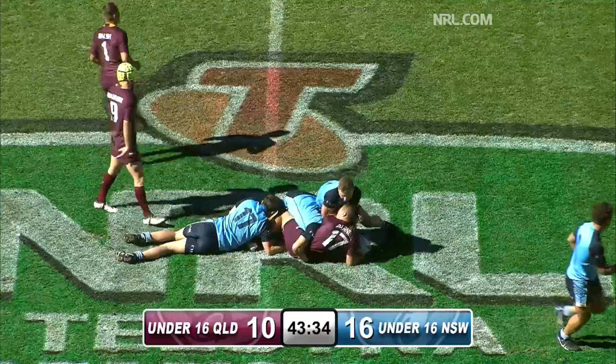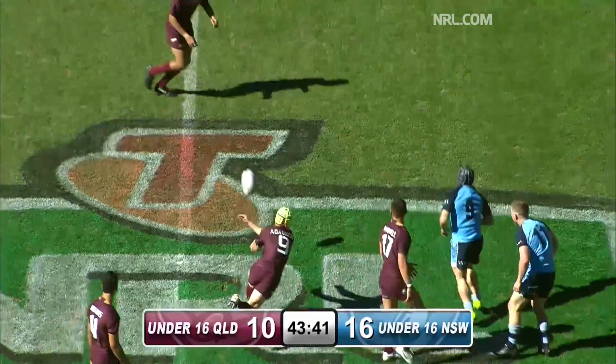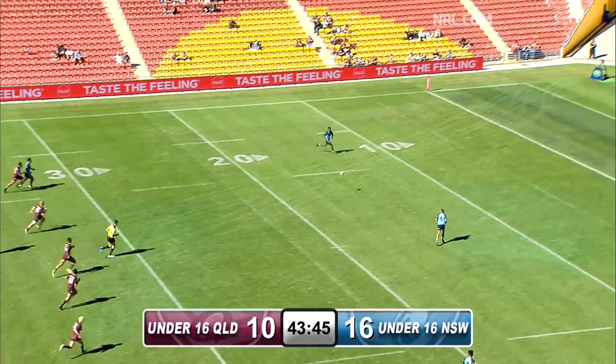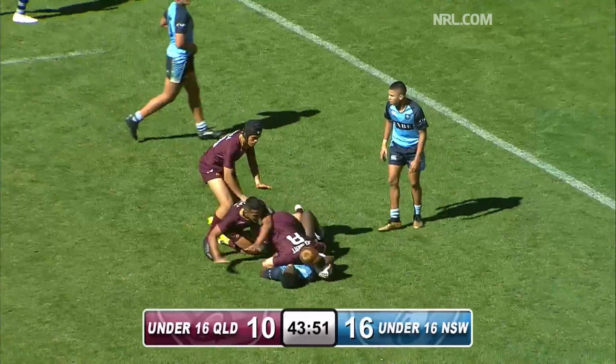Still Queensland trailing by 6. New South Wales with that one try in the second half to KO Weeks. Something we haven't seen a lot of, and that's a side getting to a kick, a conventional set there by Queensland.